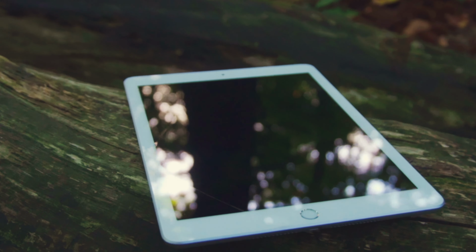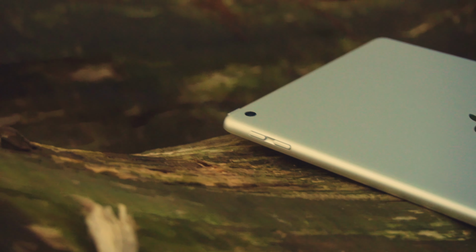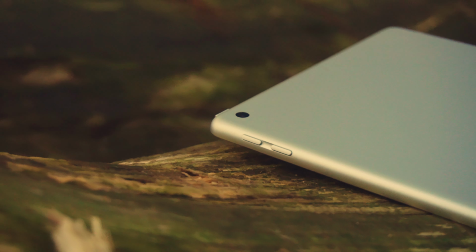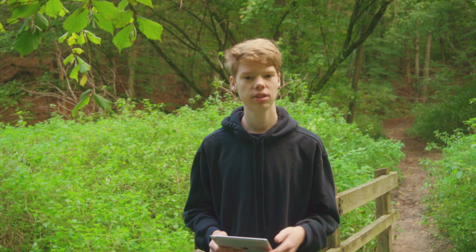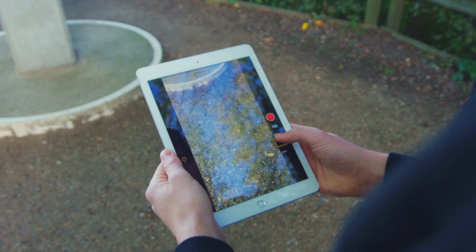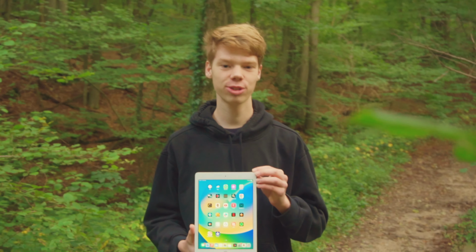The camera is definitely not one of the reasons why you will buy an iPad. It's definitely not terrible, it's just decent and you can get some okay images out of it. And the video is also decent and it has slow motion. It's the same one that's being used in the iPhone 5S. Of course it's not good in low light at all and the dynamic range isn't the best, but for a tablet it's pretty decent.